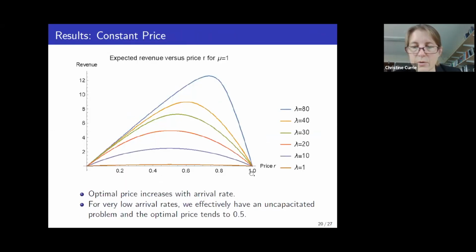The x-axis along here is the price. So it's the price being charged. The y-axis is the revenue. Sorry, I probably didn't explain it very carefully. So what you can see, the maximum price we're allowing in this market is 1 and the minimum is 0.